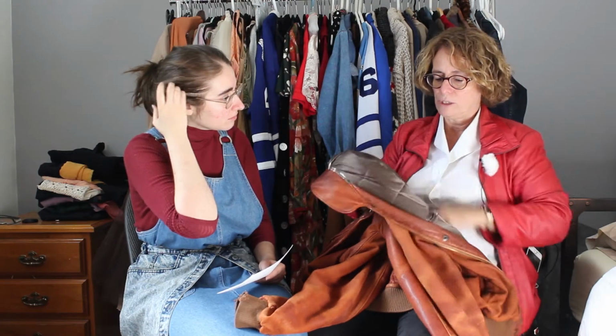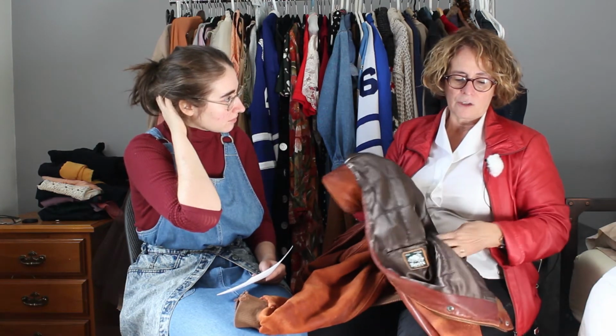What weight does the garment have? Oh, it's a very heavy coat. So it was good for fall and winter wear. It's got a lot of heft to it. I think that comes largely from the leather itself. It's a very thick leather.